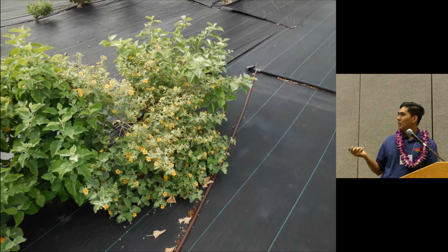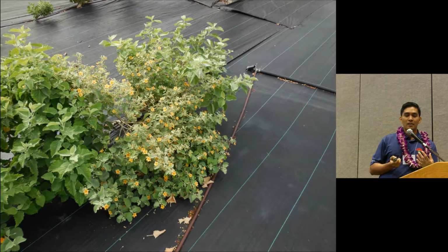And these three plants over here are ilima. Interestingly, you have ilima that really grows tall and doesn't produce flowers, and then some that are short and produce a lot of flowers. This is actually the seedling population that we collected from the wild. So with this diversity of forms, there are possibilities to select desirable characteristics for natives, so we can select more floriferous ones depending on what you want.